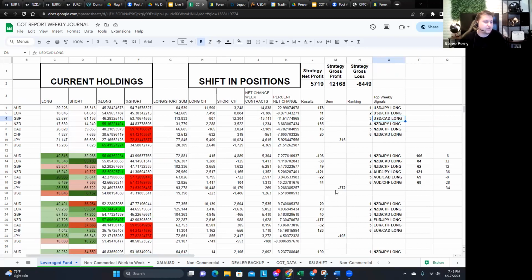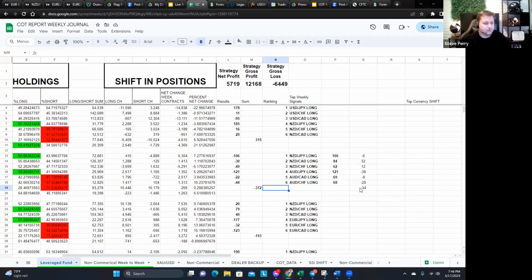Had you not used a trailing stop, these top 6 trades from last week would have lost you 372 pips. However, had you used a trailing stop, the results would have been minus 34. So you still would have lost money last week, but you would have only lost 34 pips in comparison to 372. So definitely worth using a trailing stop for sure.